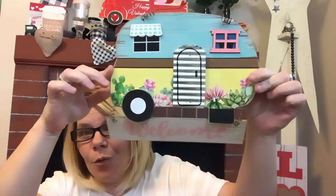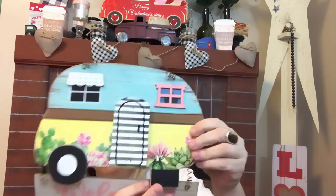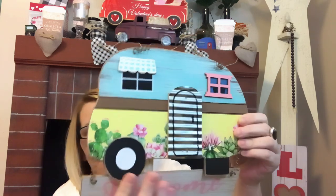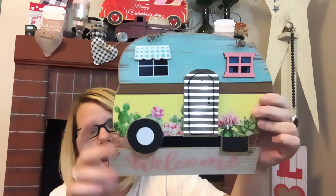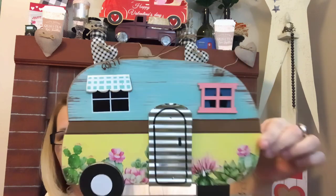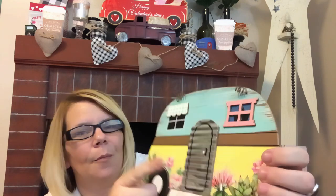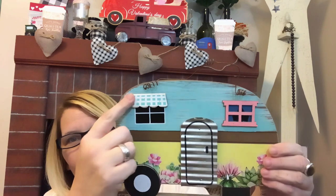But what other items I picked up was this cute little camper. They had them in several styles. It's been in the bag for a moment, so I'll have to adjust that later. But it says welcome right here. The tires are kind of standing over it right now, but maybe it's supposed to. I'm not quite sure. But it's the little camper, and how shabby chic and cute is that? Again, scrapbook paper, but this is popping off. It's just too cute.